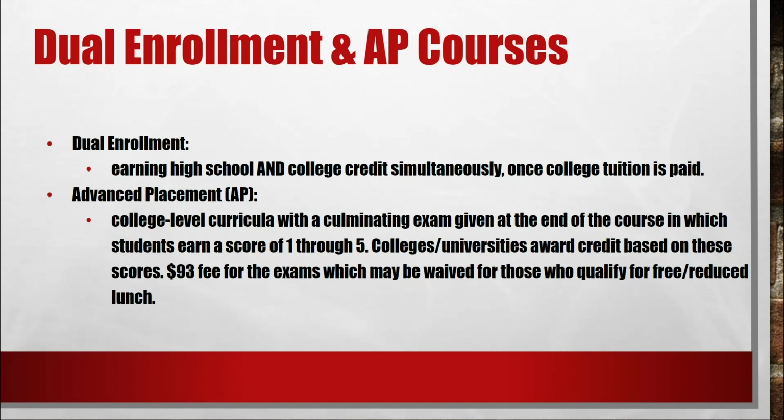Different colleges and universities award credit for different scores. So if you've got your heart set on, I don't know, Arkansas, then you might want to check and see what AP score they are accepting for credit, because it may be different from, say, Auburn. Just check into the college that you're looking to go to, to see what their cut score is as far as the AP exam score goes.